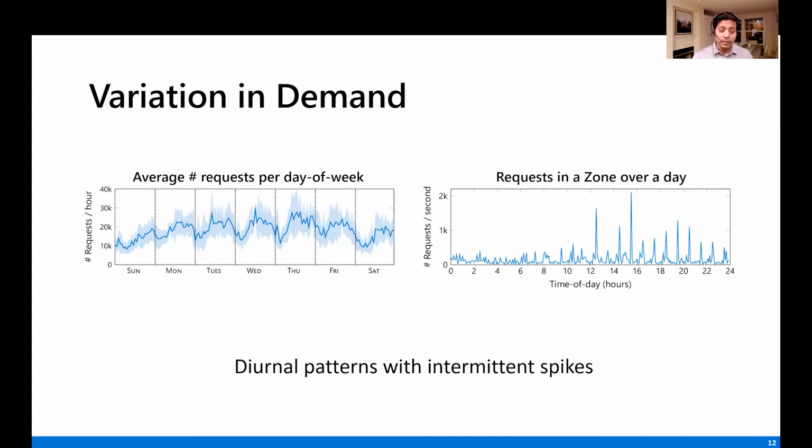Another interesting aspect is the variation in demand. These charts here show the rate of incoming requests for one of our busier zones. If we look at requests per hour at the left, we see some diurnal patterns. However, if we zoom in a bit and look at requests per second on the right, we see a lot of spikes. Now, these spikes are large and hard to predict. Ideally, Protean should be able to handle the spikes without any degradation of service.